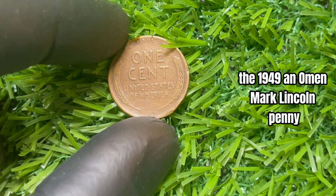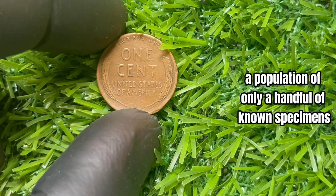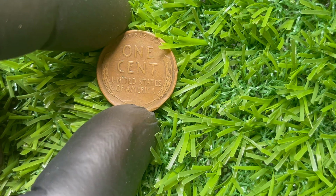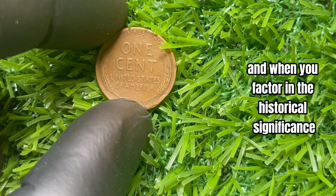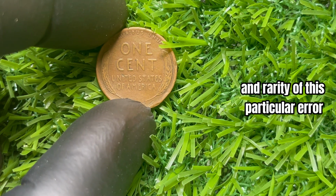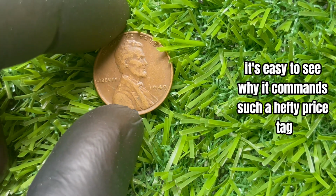The 1949 NO Mint Mark Lincoln penny is estimated to have a population of only a handful of known specimens, making it a highly sought-after coin among collectors. And when you factor in the historical significance and rarity of this particular era, it's easy to see why it commands such a hefty price tag.